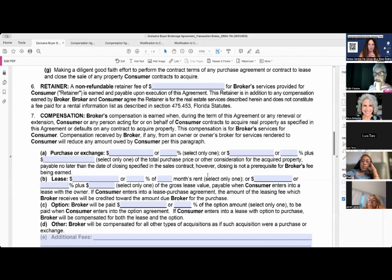Now we're going to talk a little bit about making sure that you do this correctly. So, purchase or exchange amount or percentage, right? So are you charging a flat fee or are you charging a percentage of the total purchase price, right? Or other consideration for the acquired property, payable no later than the date of closing specified in the sales contract. However, closing is not a prerequisite for broker's fee to be earned.